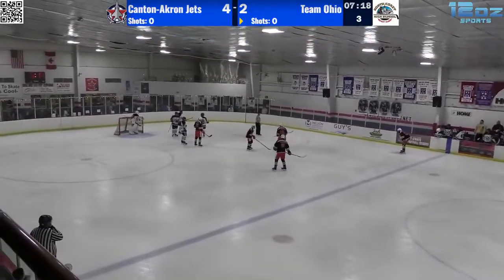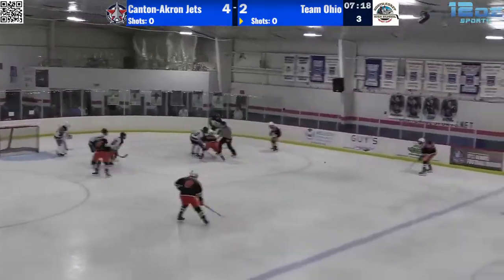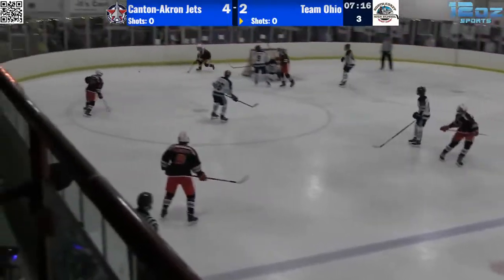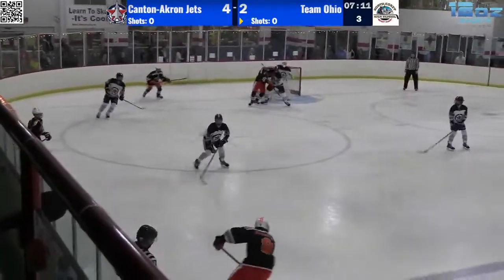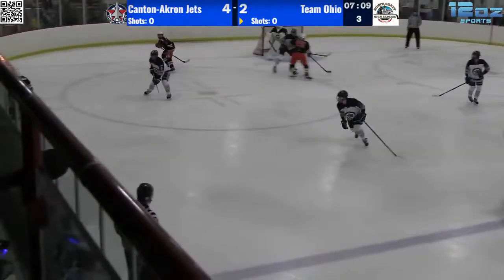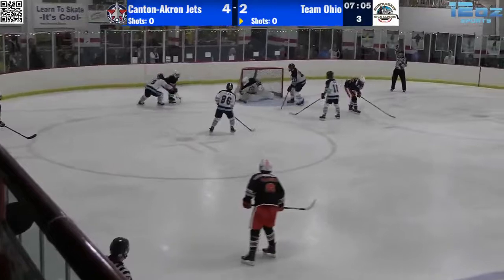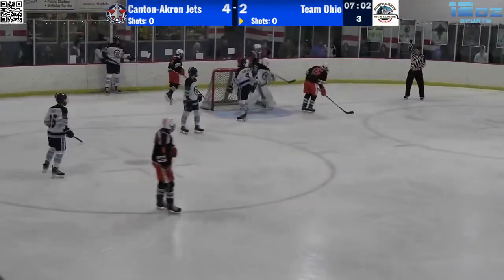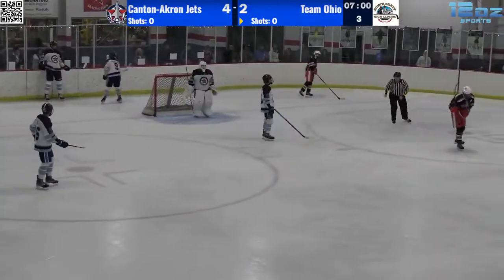So, first off, in the CAK zone, drop the left or right. And it's controlled by Team Ohio. Edwards off the blue line, shot blocked away by Hunka, rebound. Down over to Ohio. McCarthy, left half wall, Urban. Trying to walk along the blue line was Vito Canton. And we have a whistle, roughing, being called.